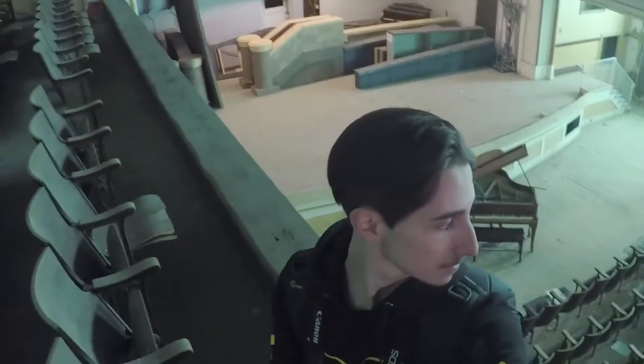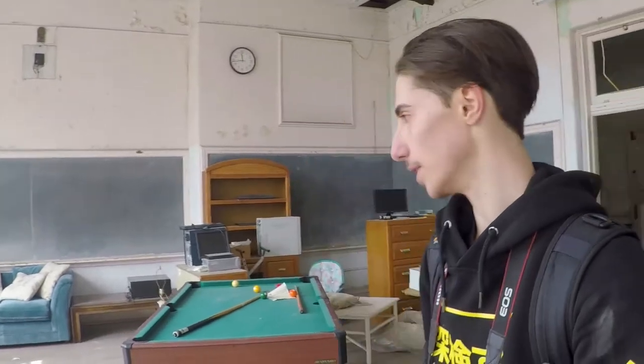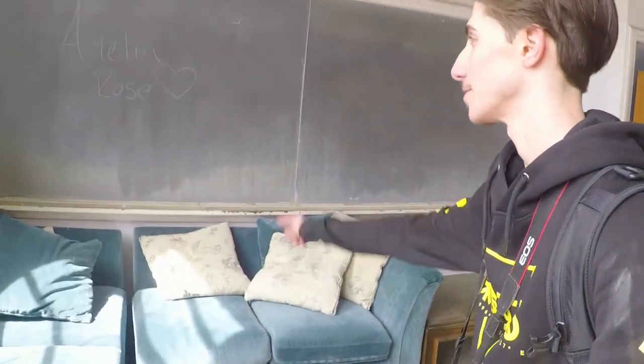So this place has a balcony. The theater has a balcony. And there's even more seats up here. So check this out. So right across from the balcony of the theater, you come in here, and it looks like it was another classroom, but I don't know what they're gonna be turning it into. I mean, there's a pool table here, a couch, someone's name.